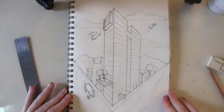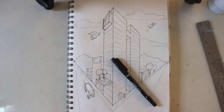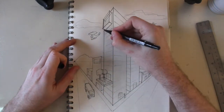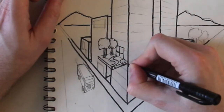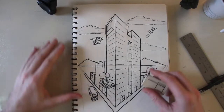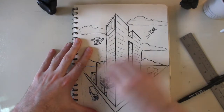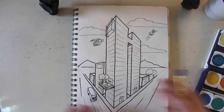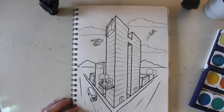All right, I'm looking pretty good. I'm feeling pretty happy about that. Let's go in. Let's do some inking. All right, I'm going to fast forward through the inking. And go in and erase the pencil. And of course, if you have time, do some color. So I'll put some color on this. I'll fast forward a little bit. You can take a look at it as it goes.